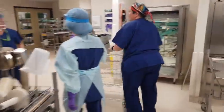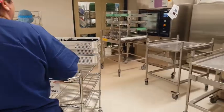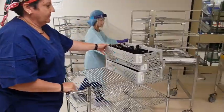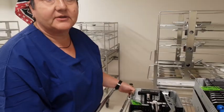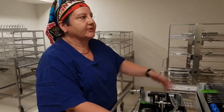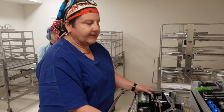All right, so this is where our instruments are going now, another part of the sterilization department. So Des is going to show us what we're going to do. All the instruments need to go through a thorough wash that'll reach at least 90 degrees, and also have chemicals rushing through it to make sure that these are all clean.